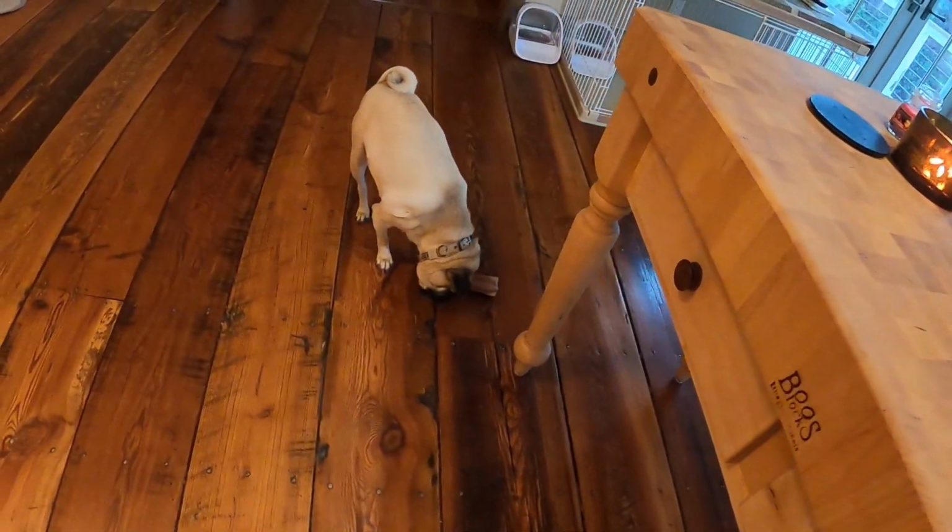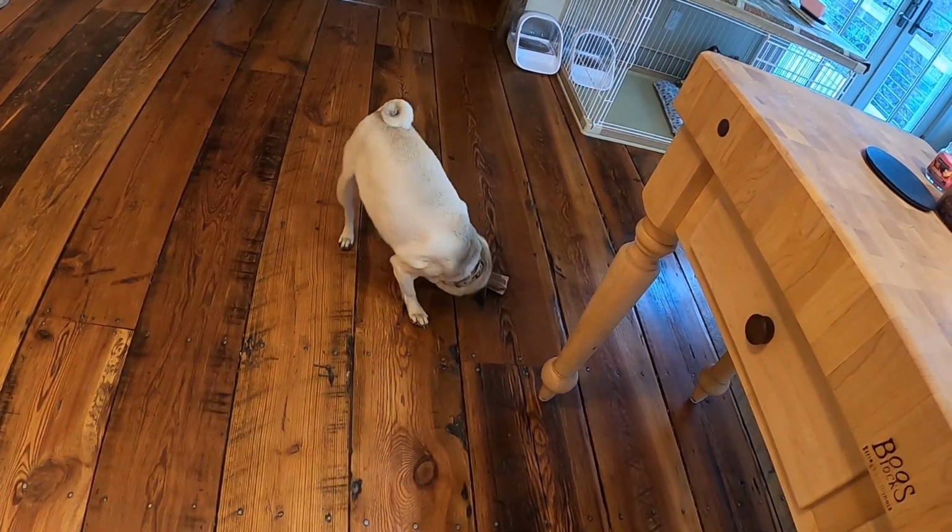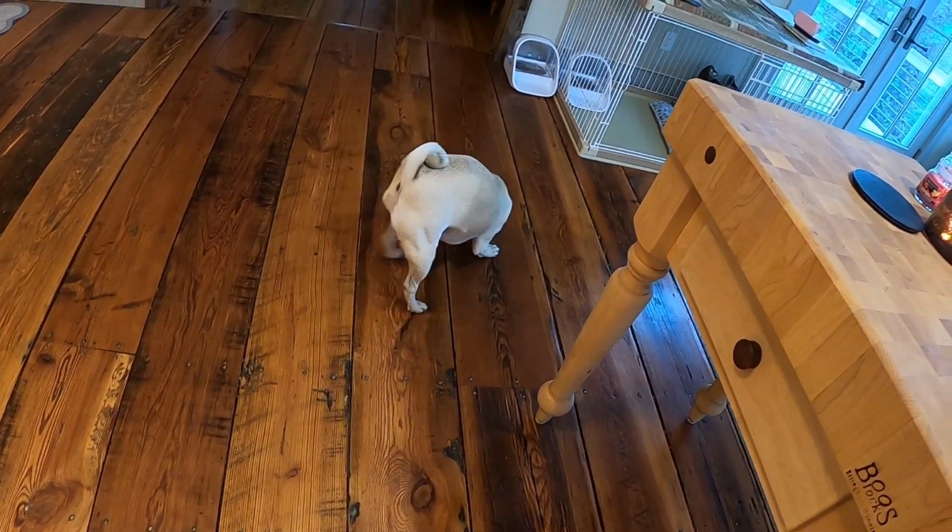Chipper's playing with his bone now on the wooden floor. Couldn't be any louder.